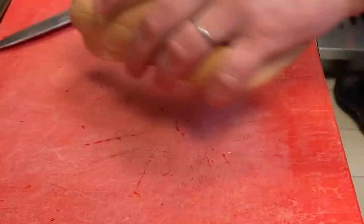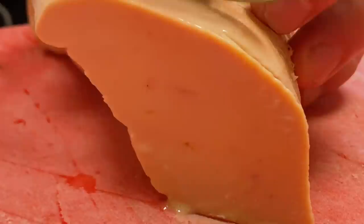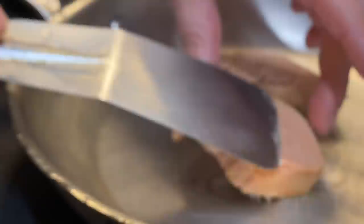The foie gras with a knife in hot water, and then the idea. Just to sear it slightly, you know. You don't want to render it too much. You know? Okay.